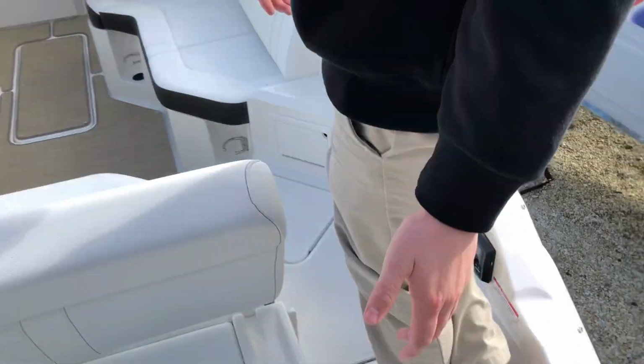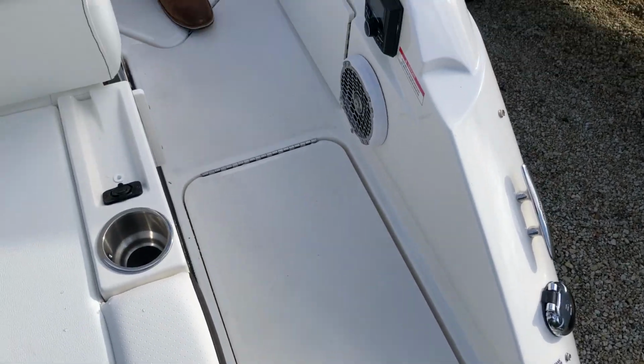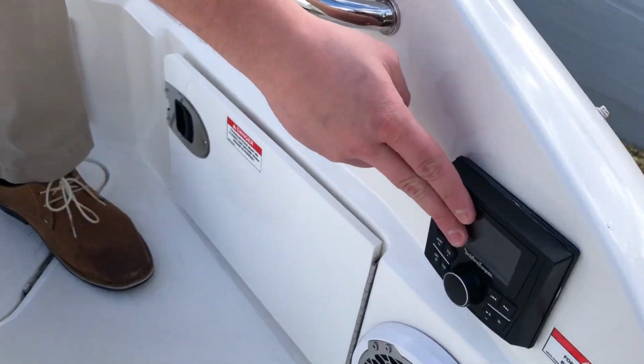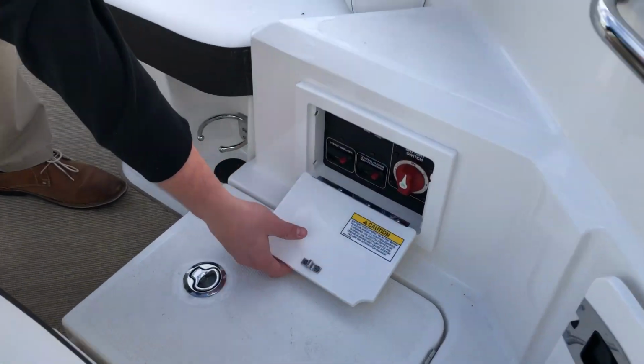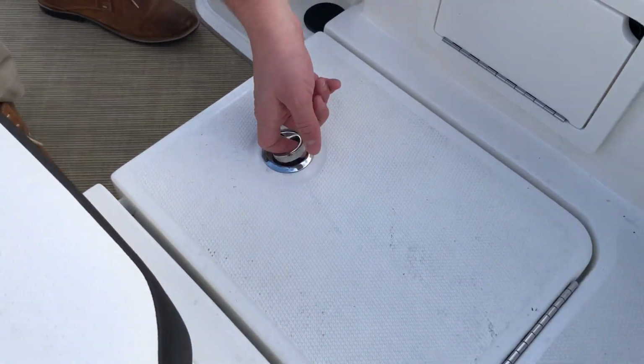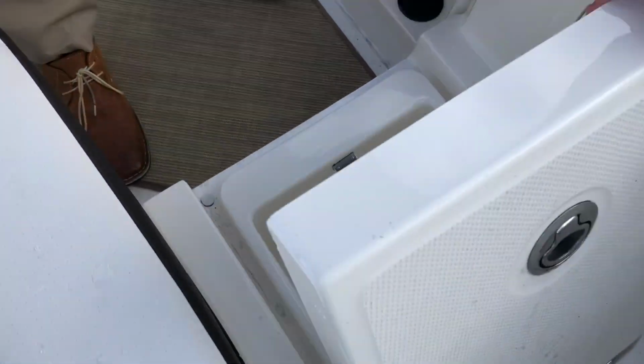Coming along through our transom, you can see that we have storage in the floor. Second stereo receiver, easy access while in the water so you don't have to climb aboard. You got your battery switch, small cooler.